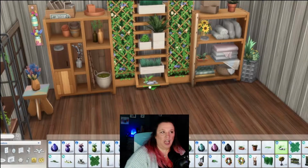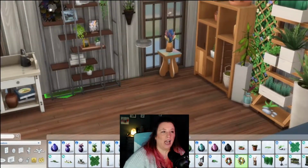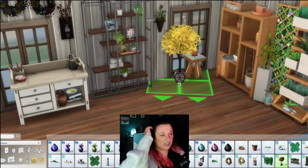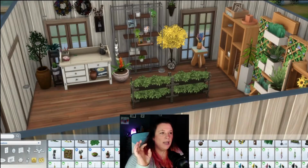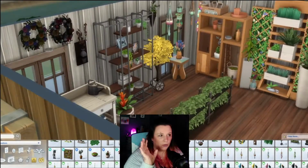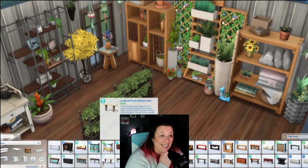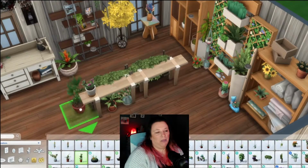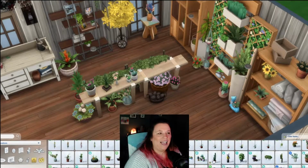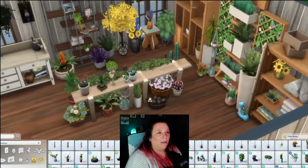So in these shelves from Eco Lifestyle, oh gosh, they're so nice. I love the wood tones of Eco Lifestyle. They're so nice. Eco Lifestyle and Seasons, I love their tones, sorry. But I added in some nifty knitting as well, and I just filled these tables up with plants and flowers of all kinds for every season, whatever reason. Buy a flower.